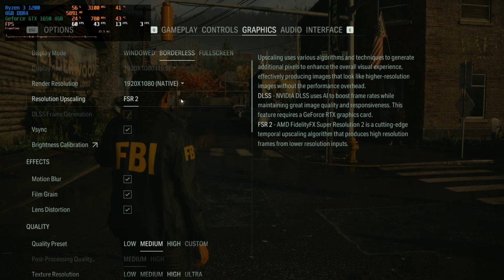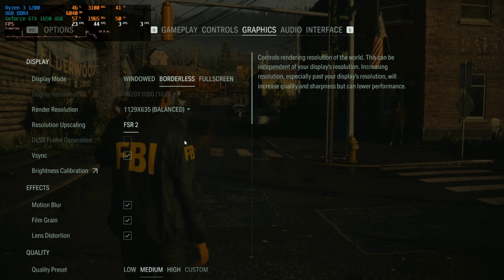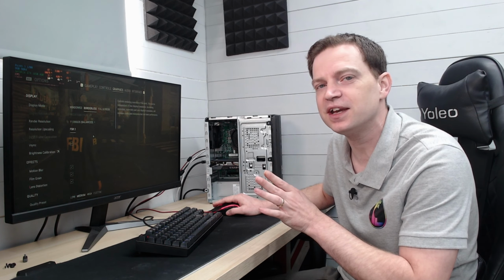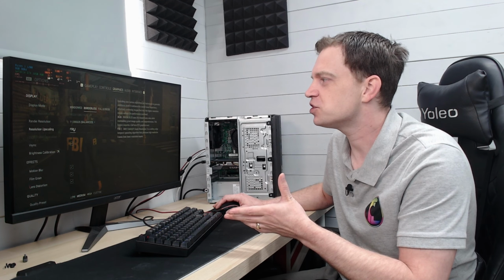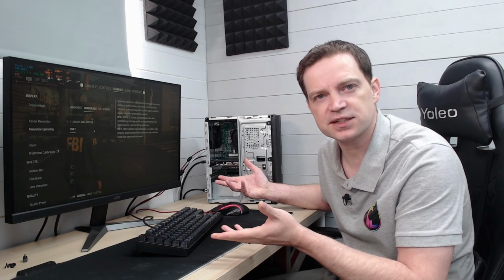So I think what we'll try first is we'll go to the FSR. We'll make sure that's enabled. We'll give it a balance setting. This is not going to be great without any kind of FSR. Don't even try to attempt to play this game without using FSR. It's good that they've included it. It's a shame they don't have FSR 3 on this game at the moment. Your only options are DLSS or FSR 2, and of course with the GTX 1650 you get no access to things like DLSS.